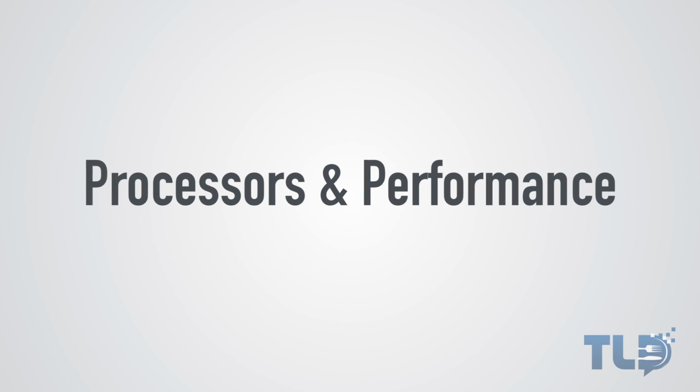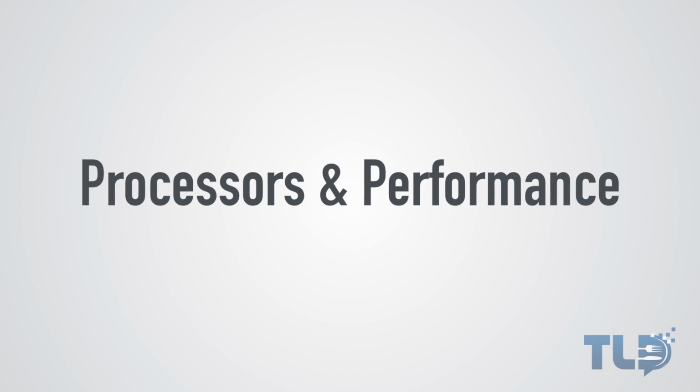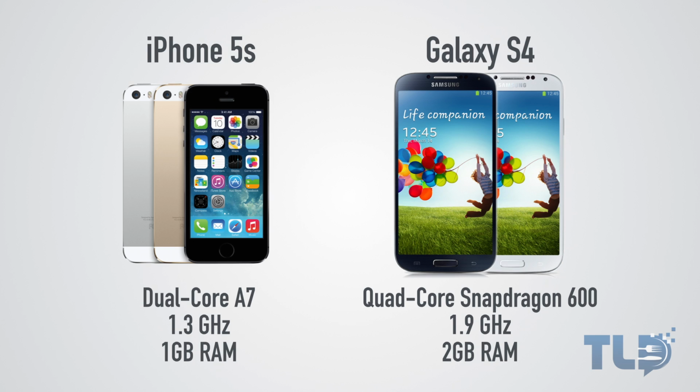Now, next up, we're going to talk about the performance and processors on both of these phones, and it actually might surprise you. On paper, if you were looking at both of these phones, you probably wouldn't give the iPhone 5S a chance. It's rocking a dual-core 1.3 GHz processor with 1 GB of RAM, whereas the Galaxy S4 is rocking a massive quad-core CPU with 2 gigs of RAM.